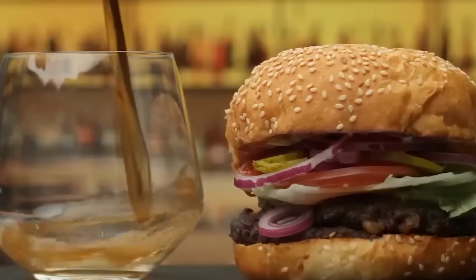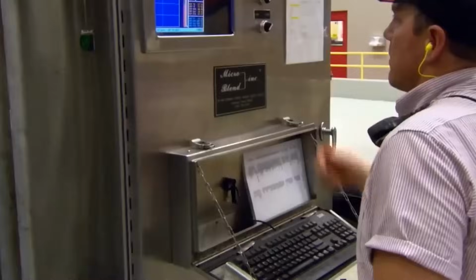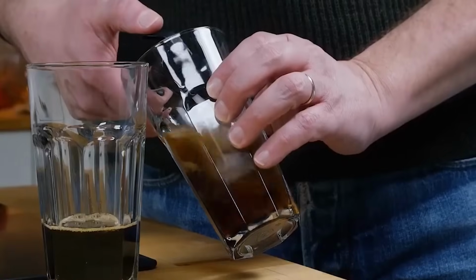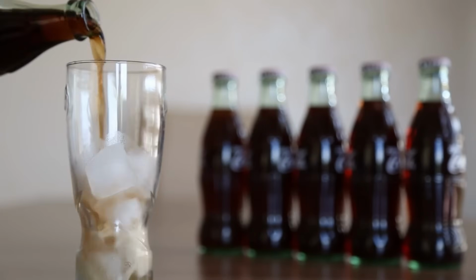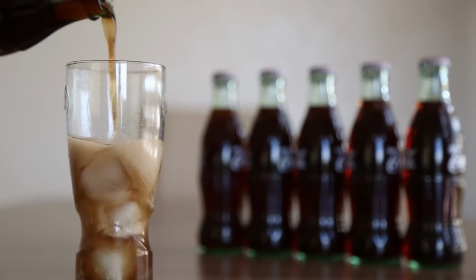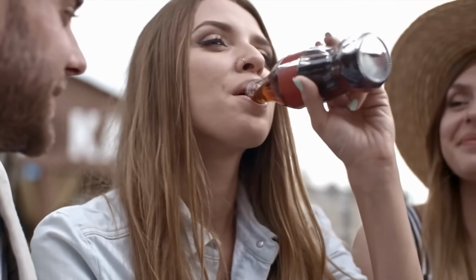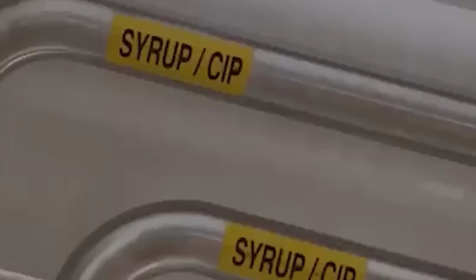Carbon dioxide gas is injected into the chilled water under high pressure using specialized carbonation tanks. These tanks are equipped with fine diffusion plates that allow the gas to dissolve evenly into the liquid, ensuring consistent carbonation levels throughout the entire batch. The CO2 used in this process must be of food-grade quality, free from impurities that could alter the beverage's taste. To maintain the ideal carbonation level, the process is carefully controlled using high-precision sensors that monitor temperature, pressure, and CO2 concentration in real time.